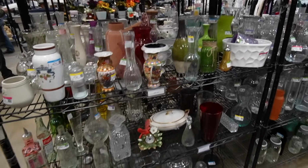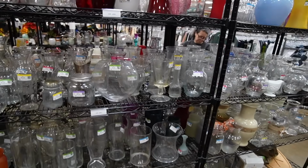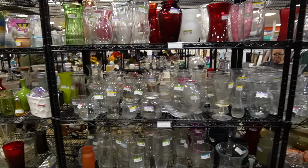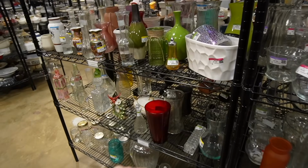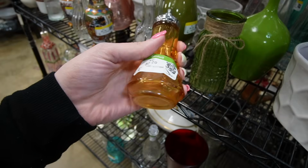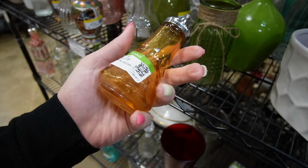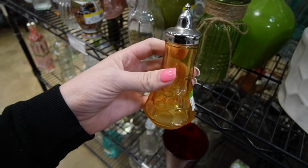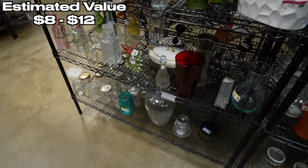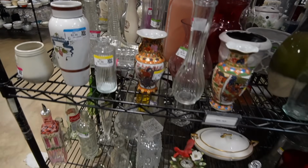Let's check out the vase aisle since we know they were just putting fresh stuff on the shelves. I was hoping for some Murano, something exciting. Not really seeing it. Ooh, what is this? Oh, that's fun. That is a Georgian style. What is that? A muffineer? I don't know. It could be a shaker. It's a straight up shaker. 99 cents. I think I'll take it. It's not a vase, but it's worth picking up.